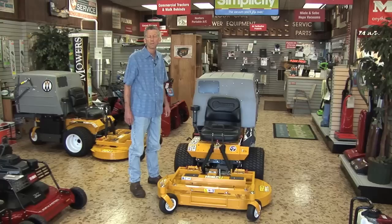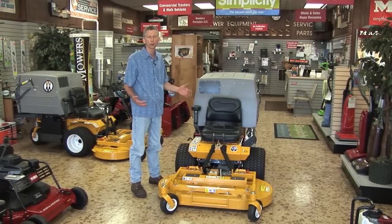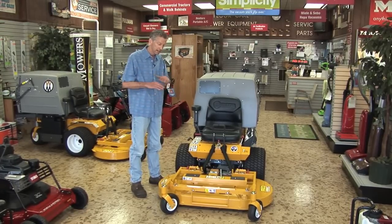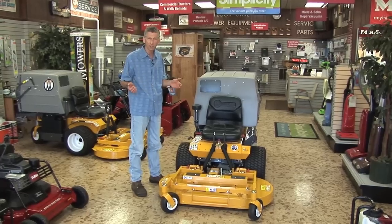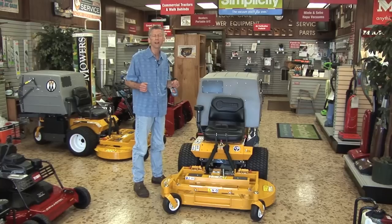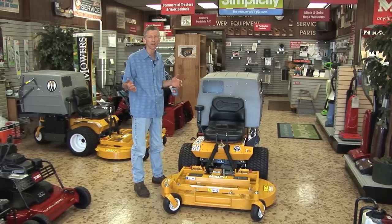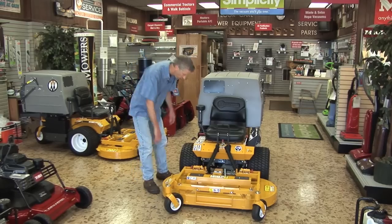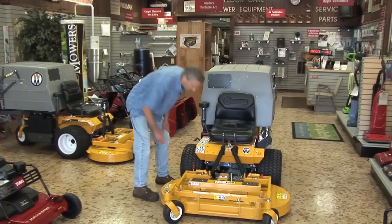I'm now going to show you how easily the Walker deck is maintained for blade changing, cleaning, any general maintenance. The one thing in this industry, Z-Masters, outfronts, walk behinds, regardless of who makes the unit, you've got to jack the front of that unit up somehow and crawl underneath to access the blades. With Walker, they have designed something here that makes it very simple.